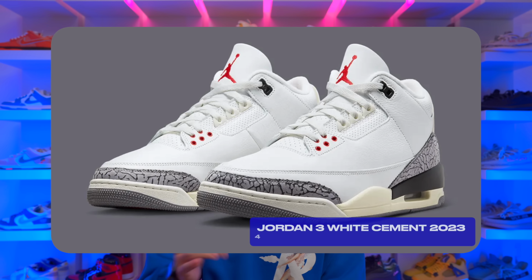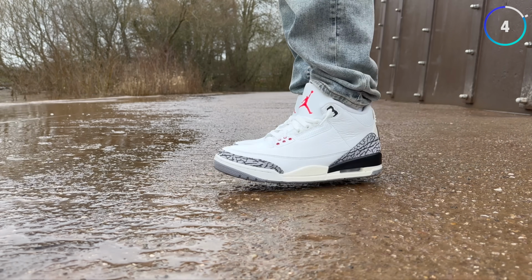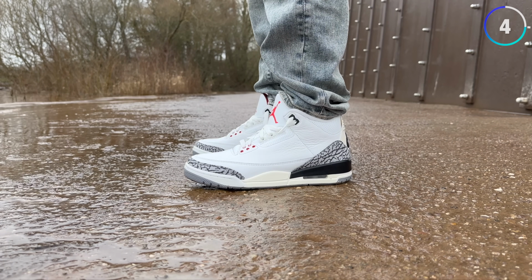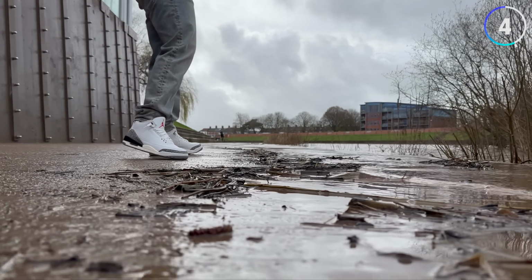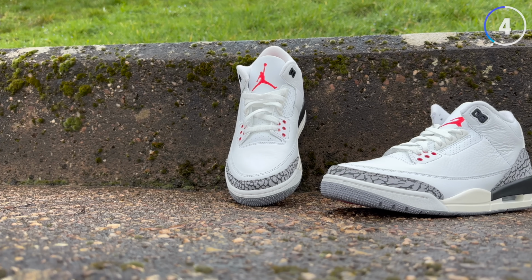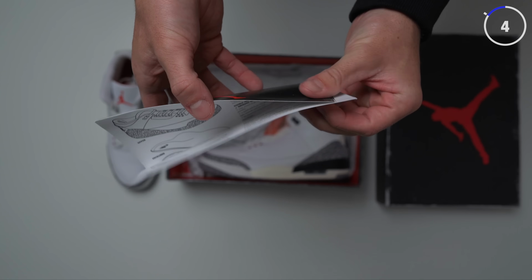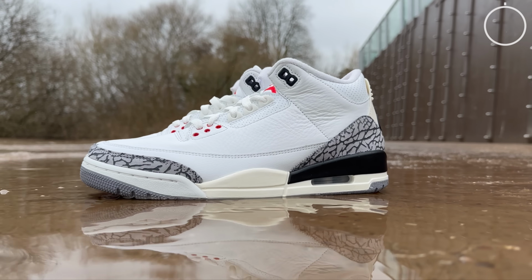Alright, taking the number 4 spot is the Jordan 3 White Cement Reimagined. That's right, after a very long wait, we got the return of an absolute classic. And there was no funny business with this retro like we've seen on other ones, Jordan brand changing up some fundamental elements of the sneaker itself. The only thing that these had was some slight aged details, like a sail midsole and a sail back tab, which granted some people didn't like, but I happen to love. There's honestly nothing to complain about with this pair of shoes. It's pretty much exactly how I would want a Jordan 3 White Cement retro.